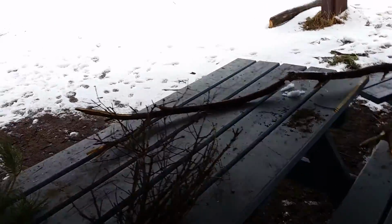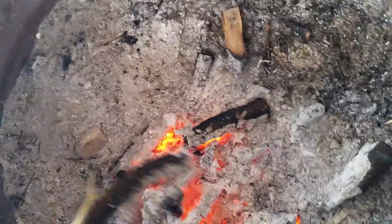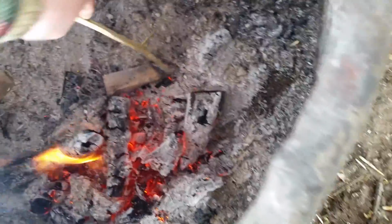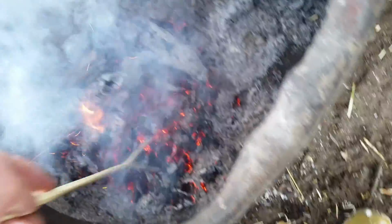Oh, bumping you there. Take off the haver. Hurt myself a little stick here, but take some of these coals and stuff back in. Let's keep that. There we go.